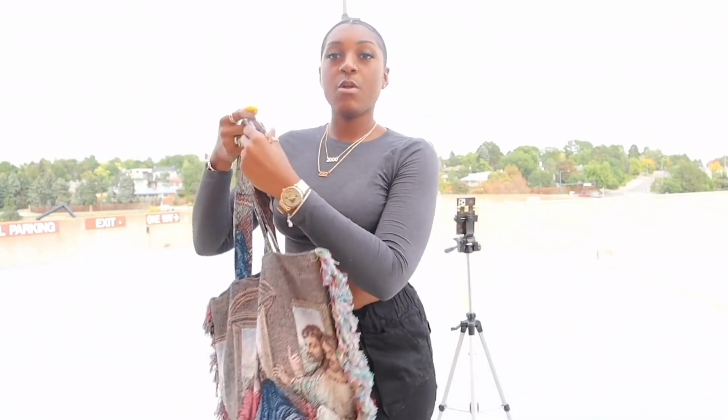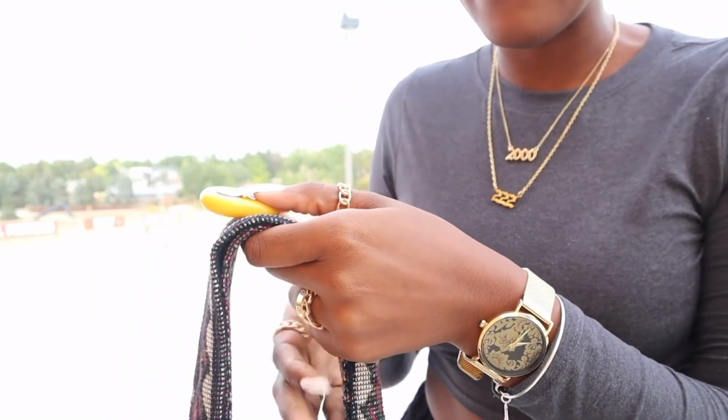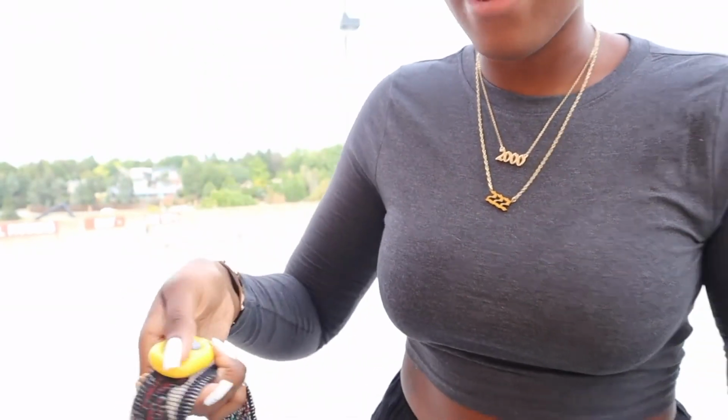And my next tip is hiding the clicker. Like I said, I use Bluetooth remotes when I take my pictures. Put it in your pocket and put your hand in your pocket. When you're holding your bag, here, I'll show you. If you're holding a bag, you can hold the bag like this and then just put it in your hand and then put it like that, so it looks like you're just grabbing the bag.